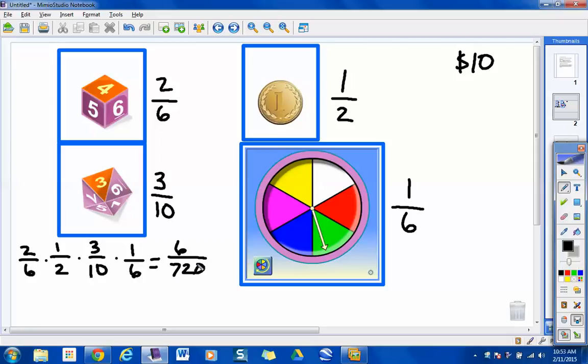Now, if I was to simplify this, this would simplify to 1 in 120 chance. Okay? We have 1 out of 120 chance of winning this thing. Does that make sense to you? Yeah. Okay. Chance is pretty good that we're going to win? Yes. I like your attitude.